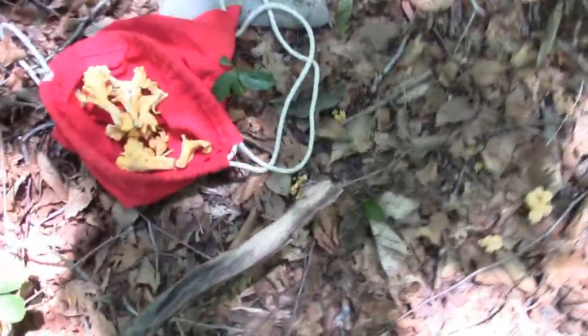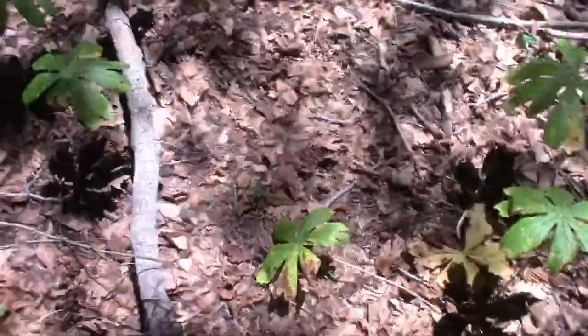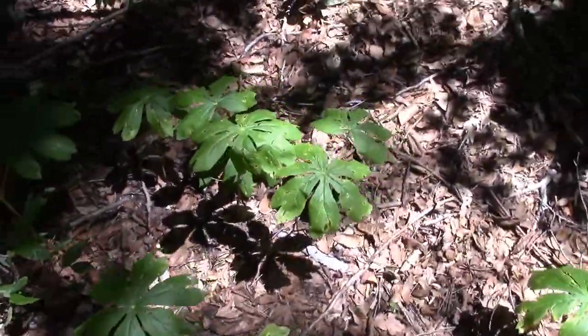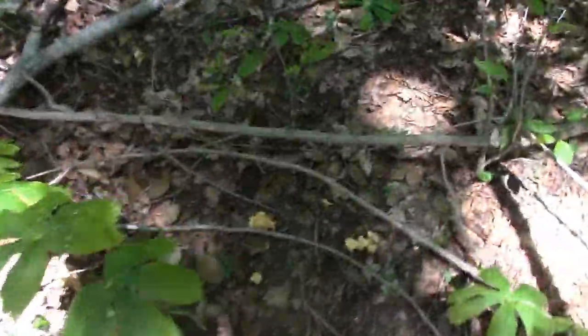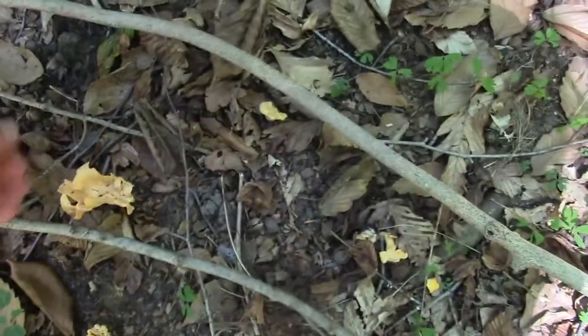But I'll tell you what, definitely found a lot here. I wish I had my phone. I sadly don't, because I almost stepped on one. That one's a little too far gone. I'd really like to mark this spot, but my phone was almost dead, so I left it on my charger back home. But that's alright. I'm sure I can find this place in this set of woods again.